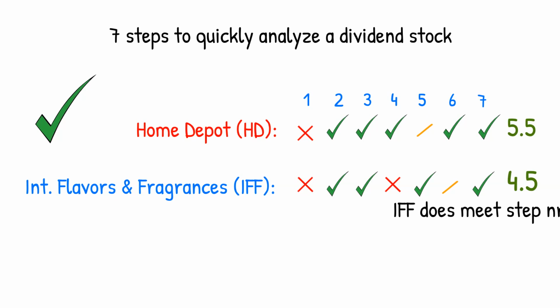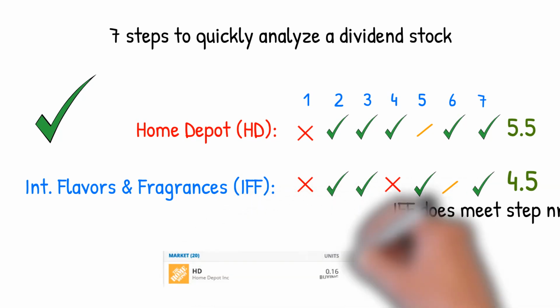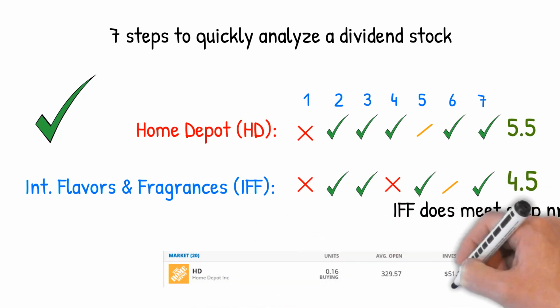So I found my stock to buy for August. And when the market opened on the 1st of August, I bought for $51.83 Home Depot, ticker symbol HD.